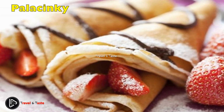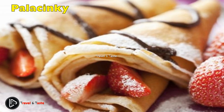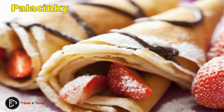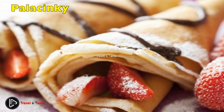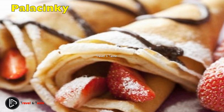Crepes in Slovakia are served sweet or savory and there are dozens of possible fillings. To experience true Slovak crepes, visit a shop called Palacinky, located in Bratislava. They have been making Slovak-styled crepes for decades and their crepes are widely known and loved by locals.